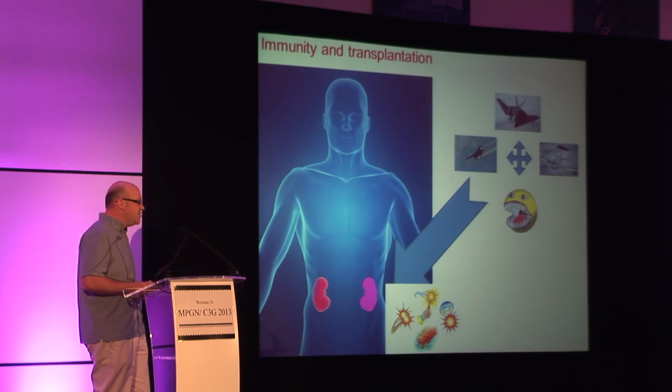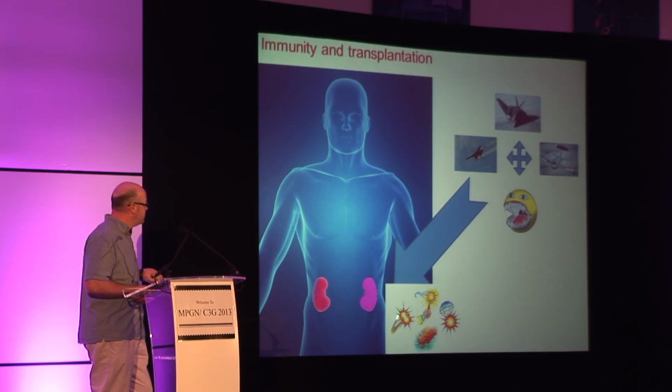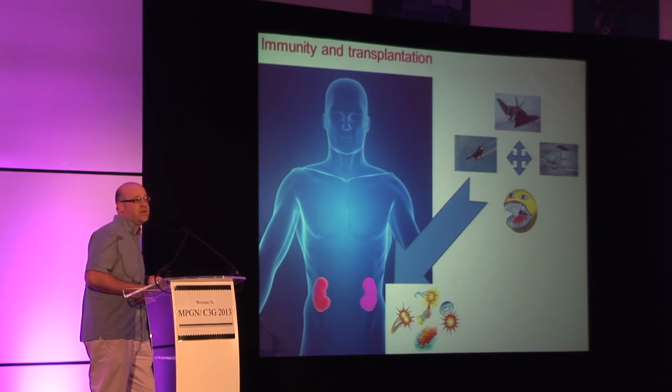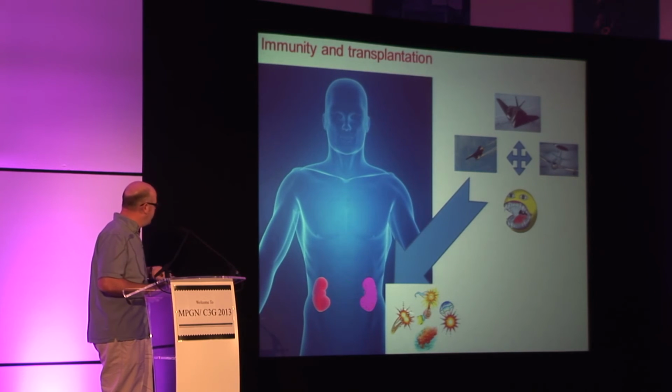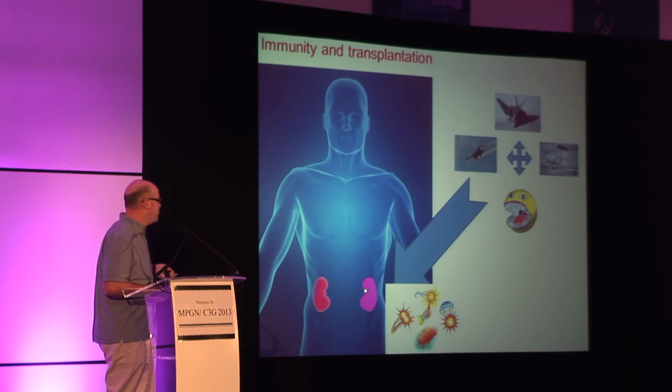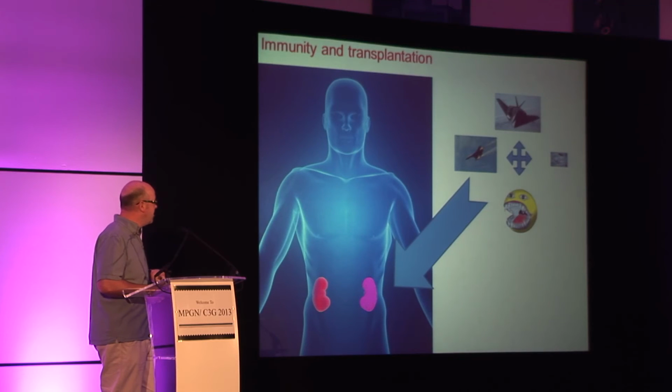But all the years of knowledge of the immune system has brought us to the point where we can trick the immune system into accepting self. So here we have the normal kidney here, and this is also a normal kidney, but it just happens to come from someone else. We've matched it as closely as possible. Here we go. It's nearly the same color. But the immune system is still going to recognize that as foreign. But we know what's going to happen, so we can intervene with drugs. So we can now switch the immune system off.